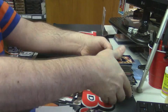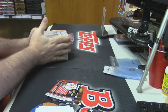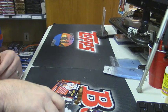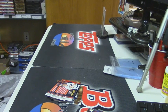I think that is the best auto that I have pulled out of USA Baseball Champions. Big Hebs Jr., congratulations. And happy birthday!